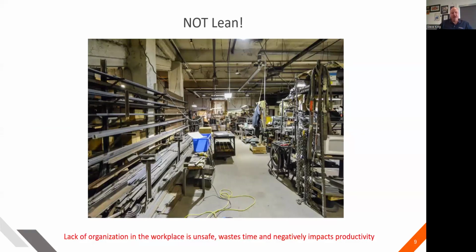So this is kind of a harsh example of what is not lean, right? This is not lean. The lack of organization in the workplace is simply unworkable and it's unsafe and it's really almost not worth having if it looks like this, in my view. And everybody will be at a certain place in this journey, right? Sometimes you might have areas of the shop that look like this and other areas are super nice. There's always some medium between really awful and really good.